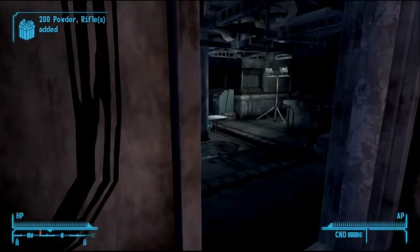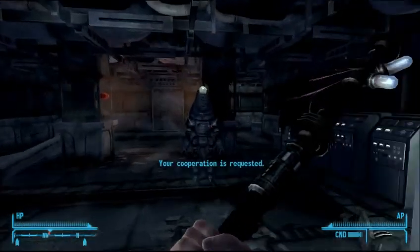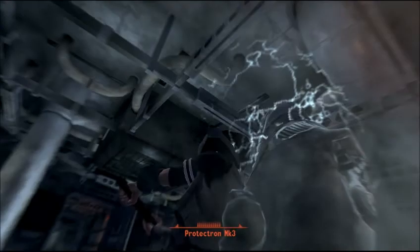Do not attempt to flee. Justice will be administered swiftly and fairly. Swiftly and fair justice. You got it. Your cooperation is not requested.